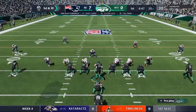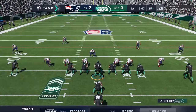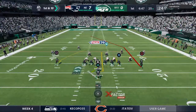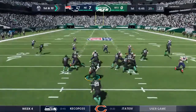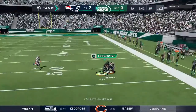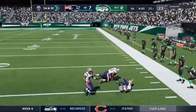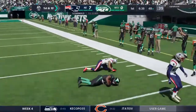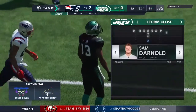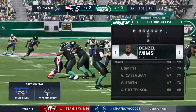Darnold going to lead the Jets up now, 1st and 10 at their own 25-yard line. Off of play action, he'll look to throw. On the right side, it's Hilton with a catch. And they work this well upfield across the 45. 23 yards, the final tally.